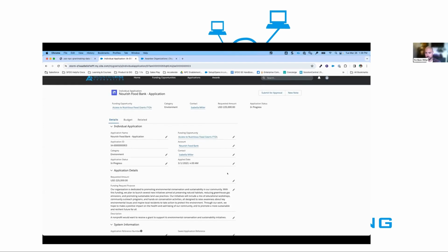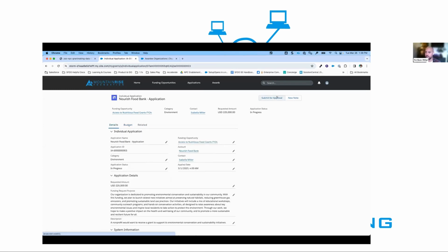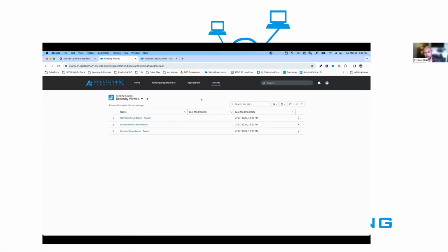Once the application has been filled out and the budget components have been filled in, we would be able to submit this application for approval, and then the grantees won't be able to interact with this, edit this record. The other thing that I wanted to show before I move away from the grant seeker portal is the ability to see our existing awards.